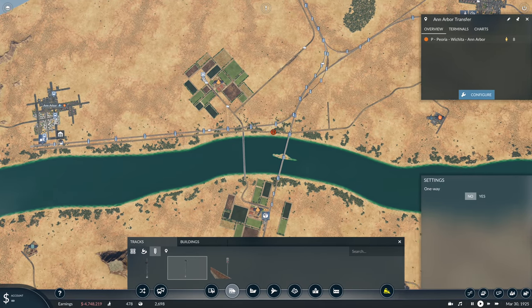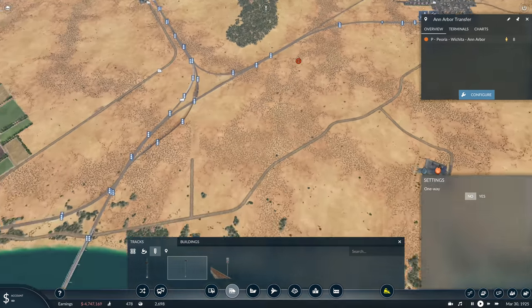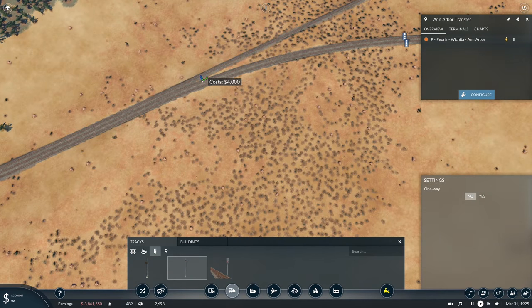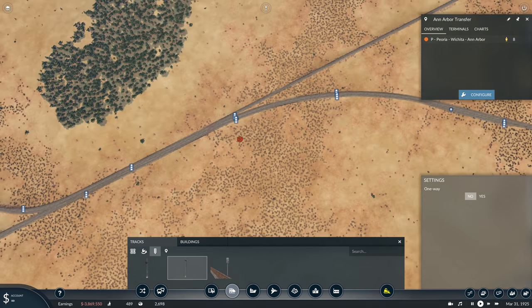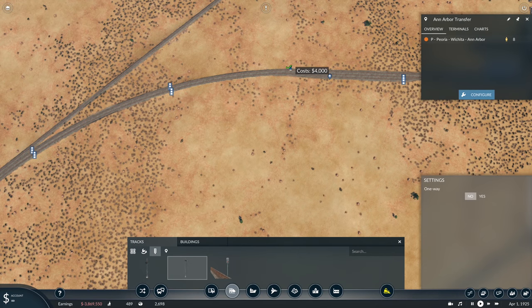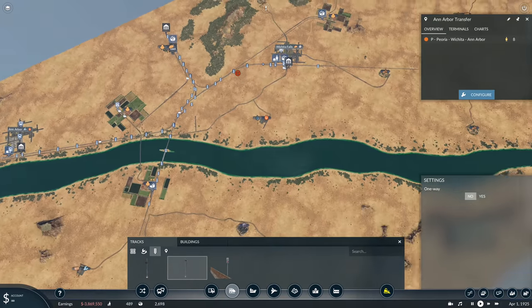There we go. That looks pretty nice. I guess we could have added another set of signals in here, just for symmetry at this point. There we go. That's probably enough. There could even be another blocking. It's okay. We're not going to bother with that.